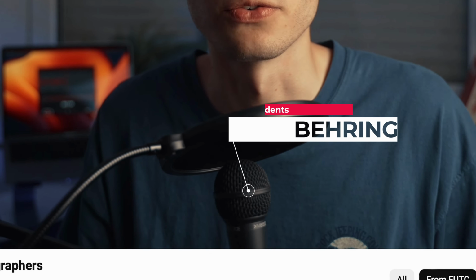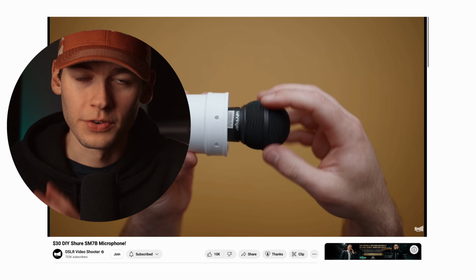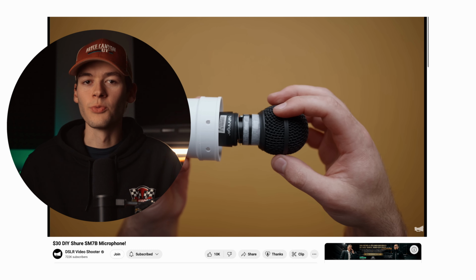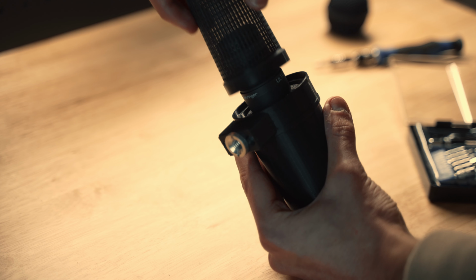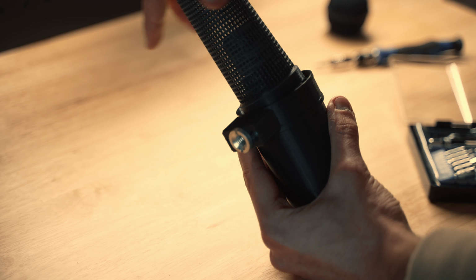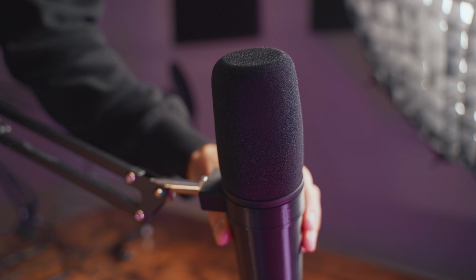But I always used it with this big pop filter in front, which I really didn't like the look of. One day I came across this video from DSLR Video Shooter, love this channel by the way, where he shows a 3D printed enclosure he designed. I had a friend of mine print that enclosure for me, and that makes this $20 microphone look like the Shure SM7B, and allows you to use these same cone-shaped pop filters.